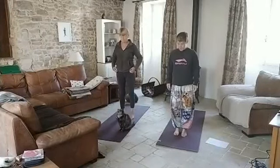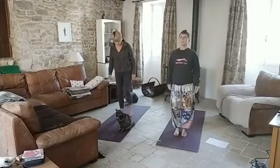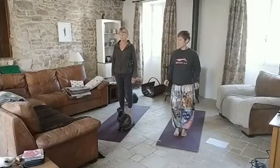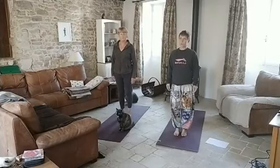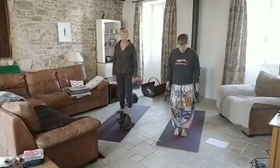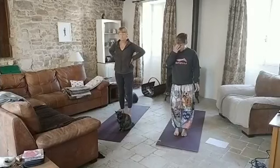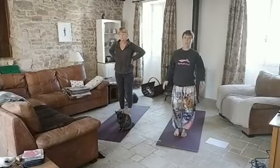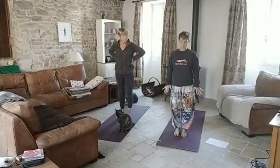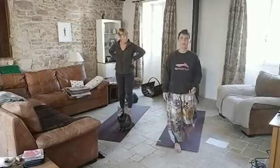Okay, right, so we're going to start off with an asana which is going to mainly stretch but also strengthen our core. It's a type of forward fold, and there's a slight difference there. What we're going to do, rather than having our fingertips on the floor either side of our feet, we're going to hold on around our big toe.